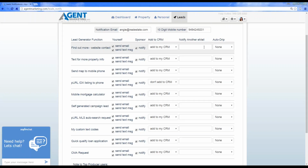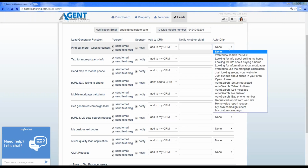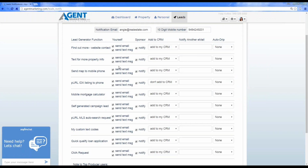You also have an option to notify another email. So if you maybe aren't receiving emails from this email, make sure you have it set up under another email. And then also you can choose to put your clients on an email drip campaign. So if they do a website contact or text for more property info, send map to the phone, you can choose to put them on any type of email drip campaign via the lead generation.